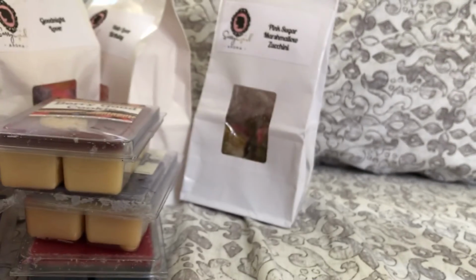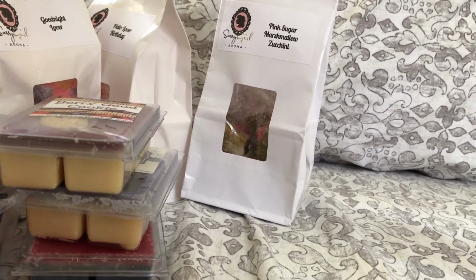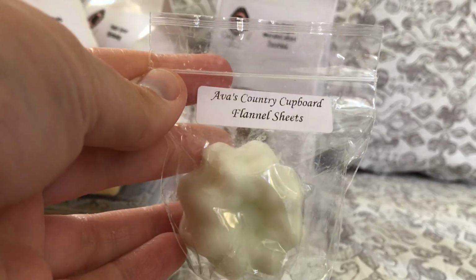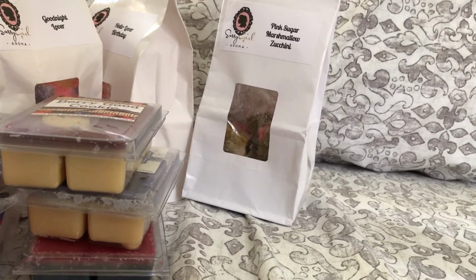Another sample from L3, Tea and Cakes. I'm going to melt that. I love tea and cakes. I've been on a tea and cakes kick. From Ava's Country Cupboard, Flannel Sheets. It's a nice laundry type scent. I'm going to melt that sample.